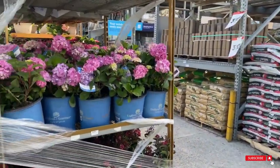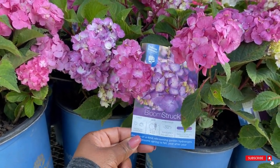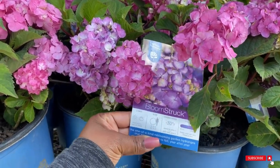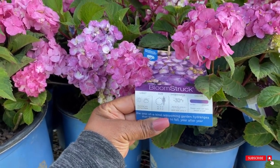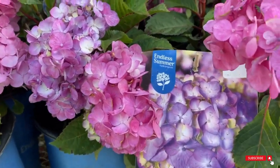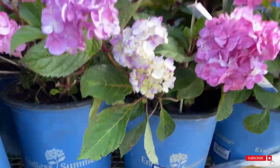Okay, let's go guys. Right here we have the Endless Summer Hydrangea. This is the Bloomstruck. It likes morning sun, partial shade, and it gets between 3 to 4 feet in height and 3 to 4 feet in width. The hardiness is negative 30, hardy to zone 4, and it says AHS heat zone 9. Okay, and this is the hydrangea. It is beautiful, guys. So this is a 2 gallon container that is in for $30.